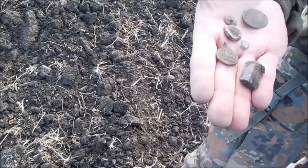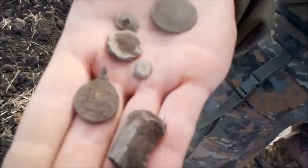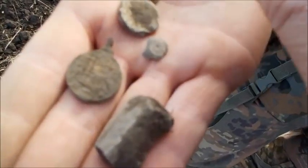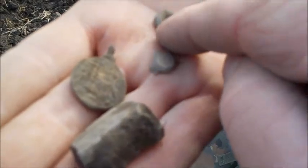So I'm on my way down. David's on his way up still, and I just stopped to have a look to see what he's got. He hasn't done too bad. That looks like, you can never be sure, an 1800 Kreutzer. He thinks the same. Probably is. Bag seal.